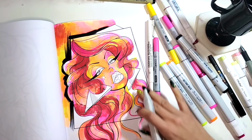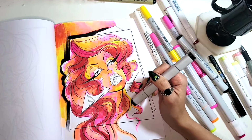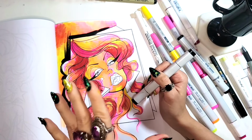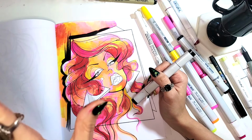It's not necessarily a sumi ink look. Sumi ink, for those of you who are not illustrators or calligraphers, is a carbon-based ink. So you see it in a lot of Asian artwork and calligraphy where the ink looks almost smoky.